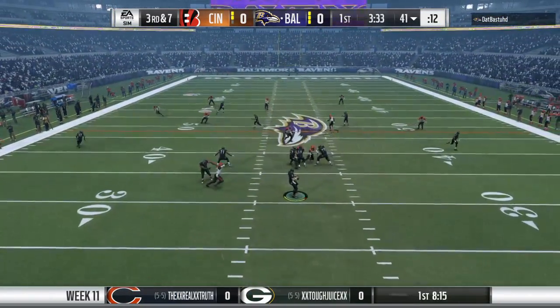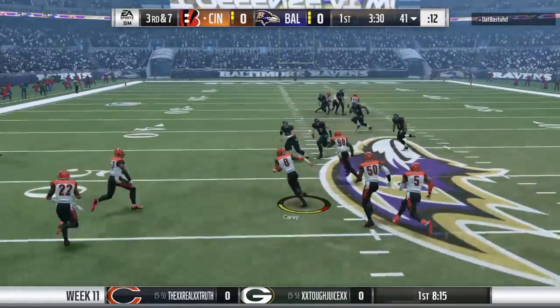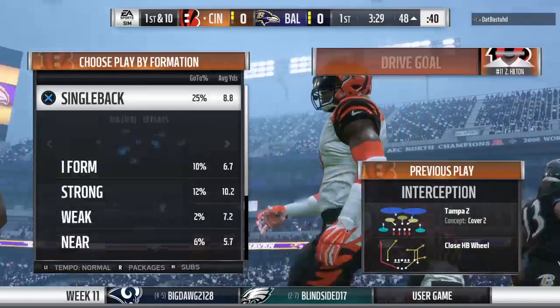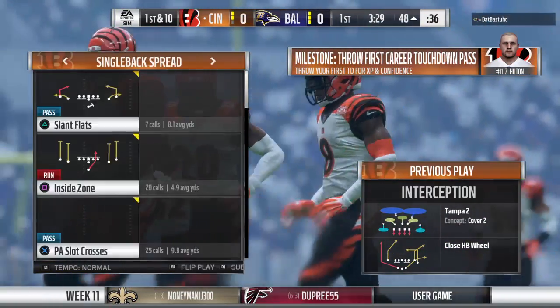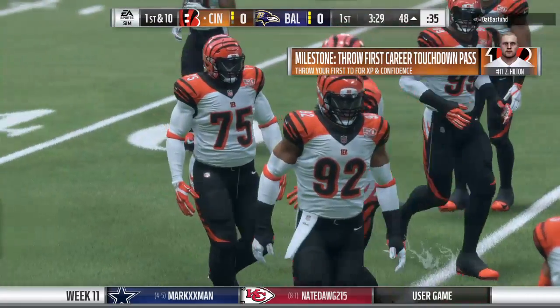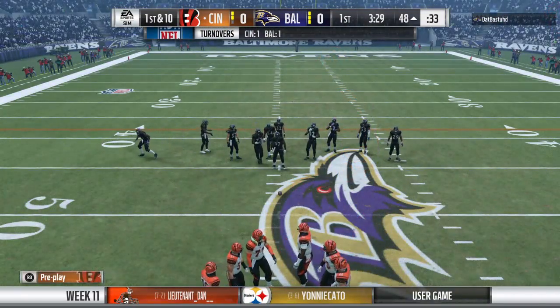From the gun, Thomas. He rifles one that's intercepted. Picked off at the 45. And he'll take it across midfield and down to the 48-yard line. And Brandon, the passing game for both of these teams is going to be affected as the game goes along. It's not looking like the rain's going to let up anytime soon. So that might mean a few more wobbly passes and wide receiver slips. And this one winds up getting intercepted.